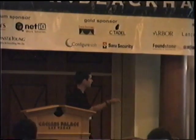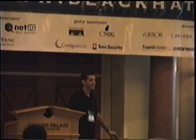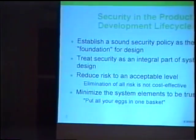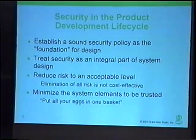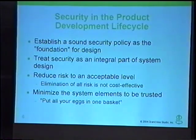And the last thing here is put all your eggs in one basket, minimize the system elements to be trusted. That basically means if you know what areas you want to protect, try to keep them all in one region, and then you can focus specifically on protecting that. So say you have your processor, your flash ROM, and some SRAM, and you have crypto keys stored in flash, or you have some IP and firmware that you want to protect. Those three components are your digital area that is really critical. Put all those in one area and then use mechanisms to protect those.